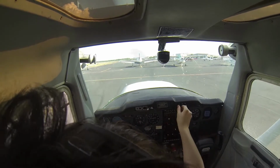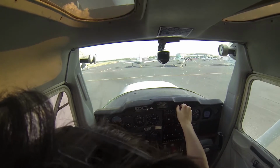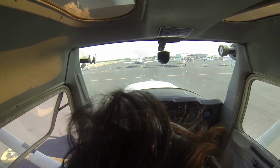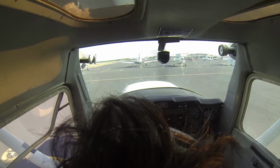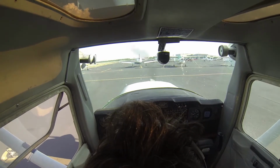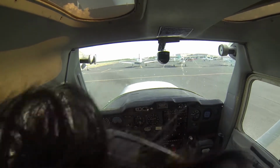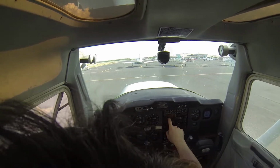Austin, Brooklyn International Airport, information Victor. 225-30. Wind 210 at 6. Visibility 10. 7,000 standard towering cumulus. 30,000 standard. Temperature 35, 2.18. Altimeter 2-9-9-1. Remarks. Towering cumulus north moving south. Cumulus and Empress in the distance left. Arrival expects simultaneous visual approach.